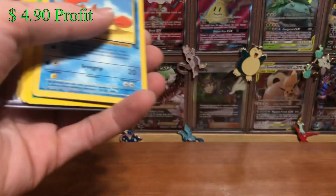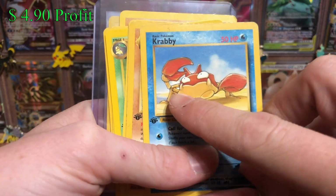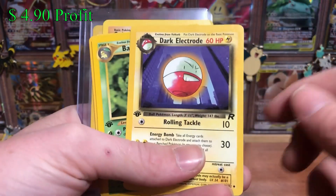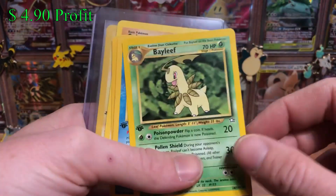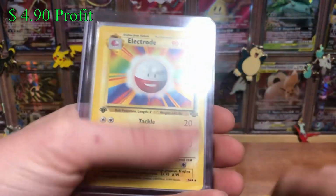Code card again. Krabby, first edition. He's looking like he's about to hit the dab. Kabuto, first edition. Dark Electrode, first edition. Bailey, first edition. First edition, first edition, first edition.